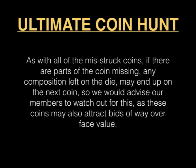As with all of the misstruck coins, if there are parts of the coin that are missing, any composition left on the die may end up on the next coin. So we advise all our members to watch out for this, as these coins may also attract bids of way above face value.